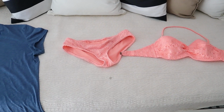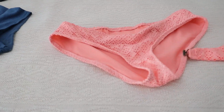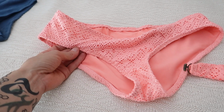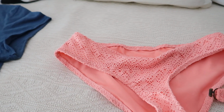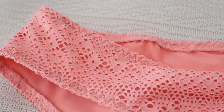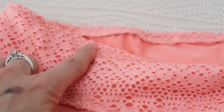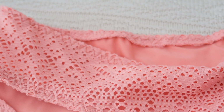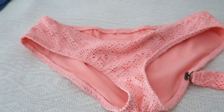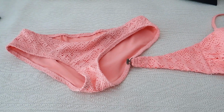Alright, I fixed my bikini, so I replaced the elastics. You wouldn't be able to tell that something's been done unless you were super close. When I zoom in, you'll be able to see that around the edges there is this big zigzag, but you'd have to be really super close for that, and it fits so much better. I'm so happy I was able to do that.